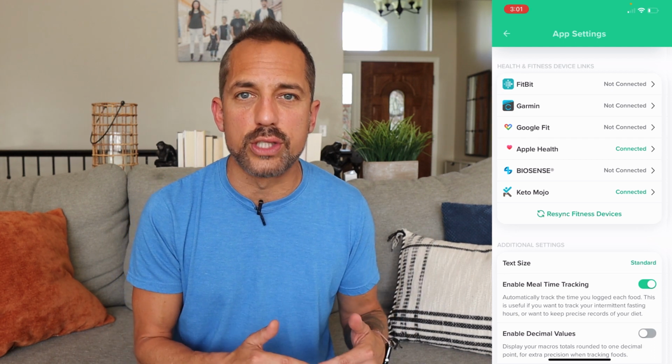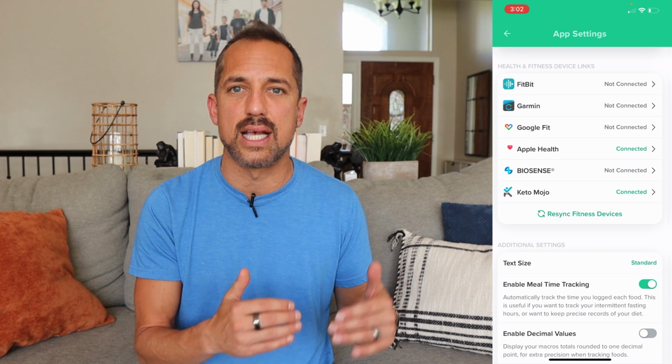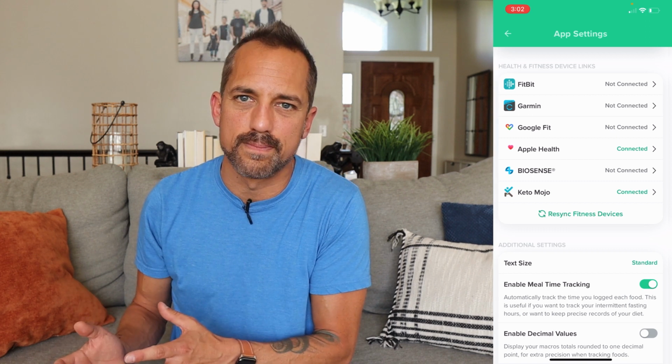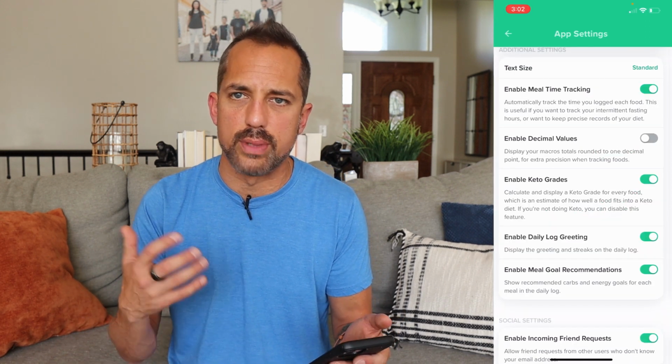This is a brand new integration. So if you're using the Keto Mojo app, then set this integration up so that your ketosis meter is talking to your Carb Manager. Next, you definitely want to enable mealtime tracking. This allows you to track your meals at specific times.